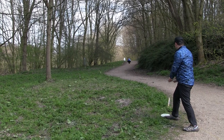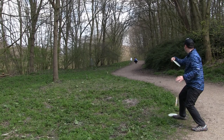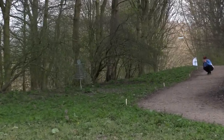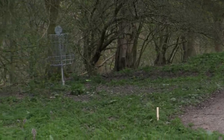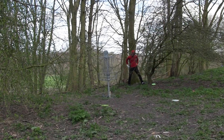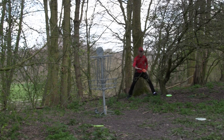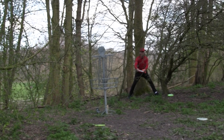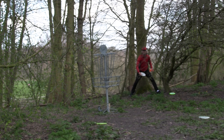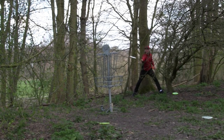Seppo laying up perfectly. There's Andre. He wasn't OB there. No, he wasn't. So you see how tight the OB line is. It's a touchy shot and he's done it perfectly. There, all the guys are just about 5 to 6 meters, or inside 5 meters. This should be routine for all of these guys.